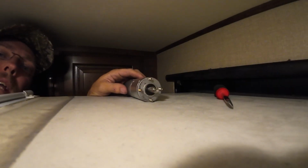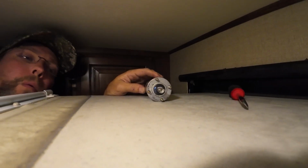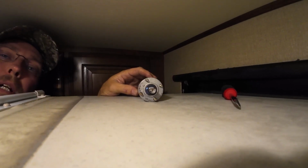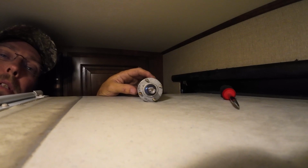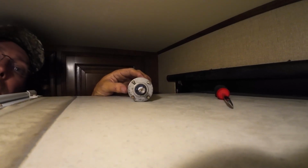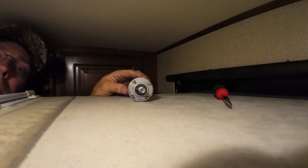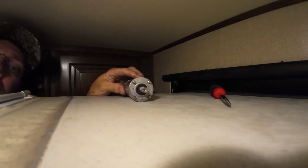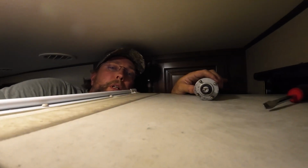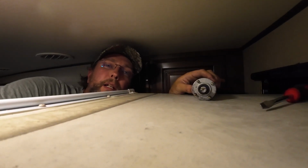All right, guys, so I got that pin put back in there. And we're gonna try and apply power to this motor to see if it spins, and then we're gonna go from there. So if it spins, I'm gonna try and put this back in very carefully. We're gonna basically put the slide in just a little bit to see if this motor turns, and if it does, great, I'll put it back in. All right, so we can see there that this motor does actually have power.